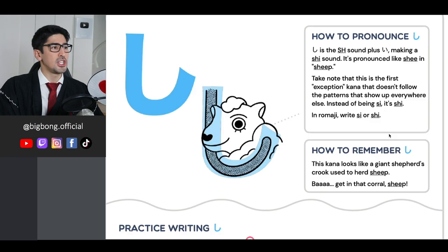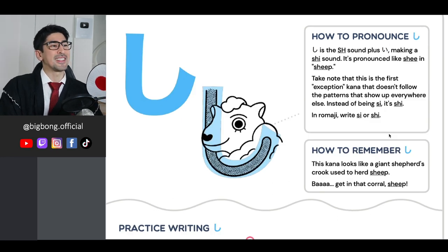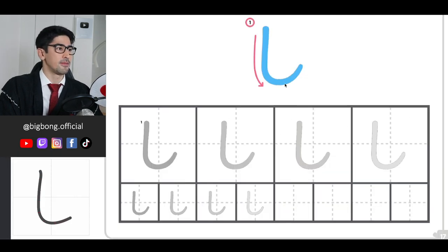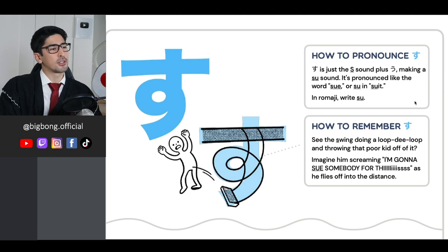Shi is pronounced like she in sheep. Take note that this is the first exception kana that doesn't follow the patterns that show up everywhere else. Instead of being si, it's shi. How to remember shi? This kana looks like a giant shepherd's crook used to herd sheep. Bah, get in that corral, sheep. Shi, only one stroke, very easy. Su. Su is pronounced like the word su, or su in suit.